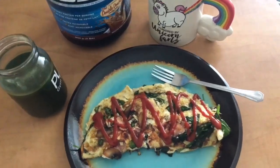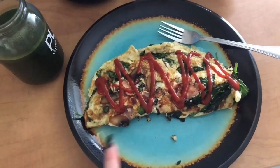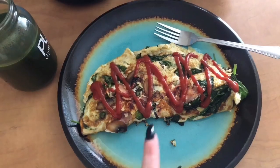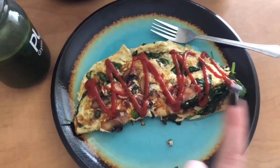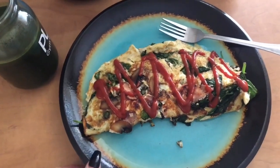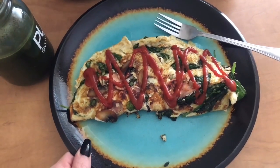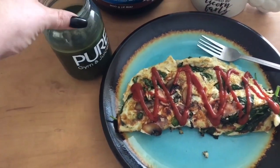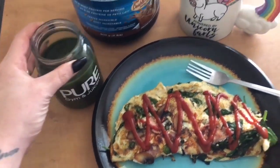Okay guys, so this is meal number one. This is just an omelet that I made with 1 egg and 150 grams of egg whites. We've got mushrooms, ham and spinach, and a little bit of white cheese, which is just a little bit of low-fat mozzarella. I have my Organifi green juice in here, like you saw me just put that in there.